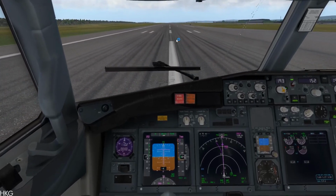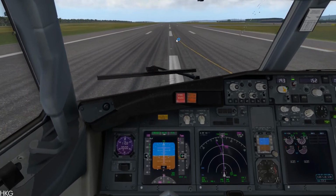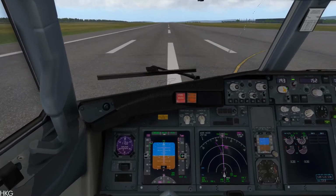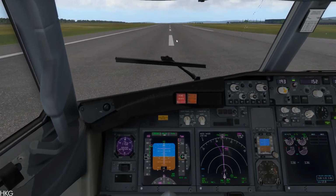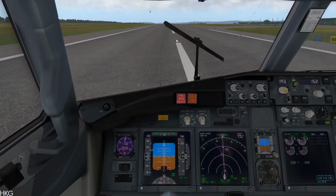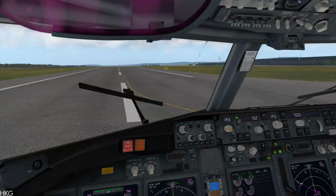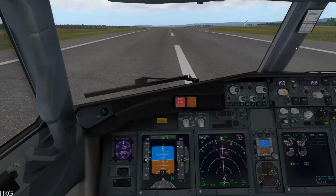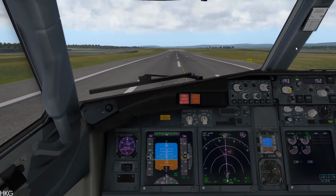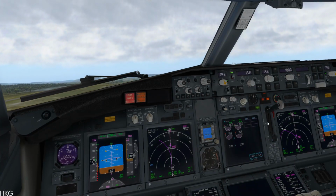Thrust sets, 92.4% in 1. 80 knots. Checked. Thrust hold. Here's that TOGA. No weather reload there. Don't need this. V1, rotate. Rotate. Bit of air on, into wind. Positive rate. Gear up.